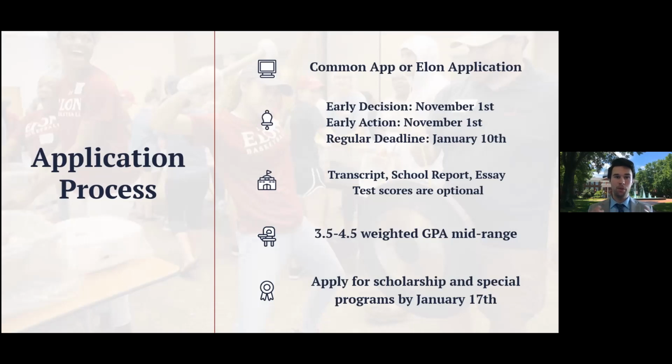We see a mid-range academically of a GPA between a 3.5 and a 4.5, middle 50%. Of course, enrolling students with higher and lower GPAs as well, but just to give you context, around the middle 50%. With that as well, we are looking more holistically at things like community service, leadership, those extracurriculars, demonstrated interest, which I mentioned earlier is a really key piece for Elon. Any engagement we've had with you all is really important. So keep those dates in mind going forward.